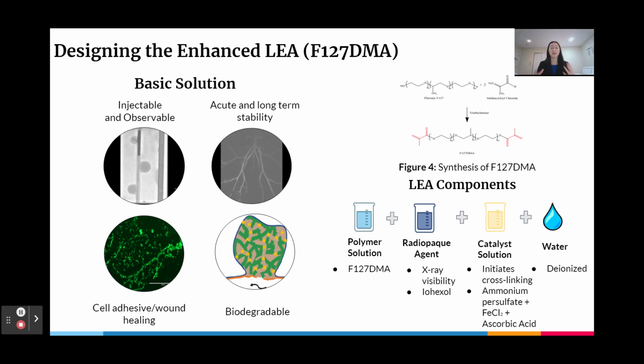The base of the gel is F127DMA, and it's dissolved in deionized water as well as iohexyl. Iohexyl is the radiopaque agent that allows the injection to be visualized, and then F127DMA must be chemically cross-linked because chemically cross-linking it gives it the strength and stability it needs to be retained inside the aneurysm. And in order for this chemical cross-linking to occur, there must be a catalyst used, and this catalyst is comprised of ammonium persulfate, iron 2 chloride, and ascorbic acid.